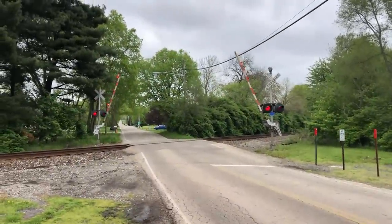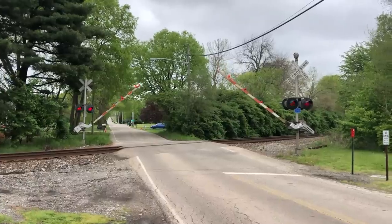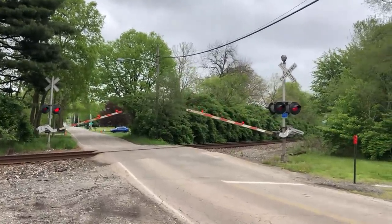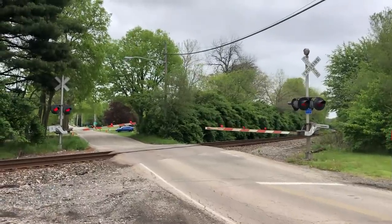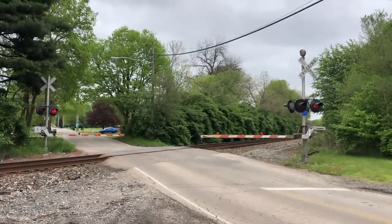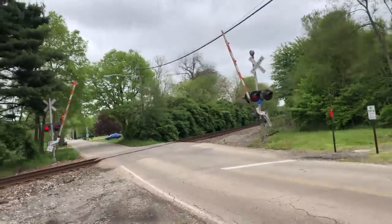What are these dinging? That's interesting. Train just now went by and they're going back down again. I don't know if it's malfunctioning or what. Let's have a look. Okay, a little bit of malfunction there.